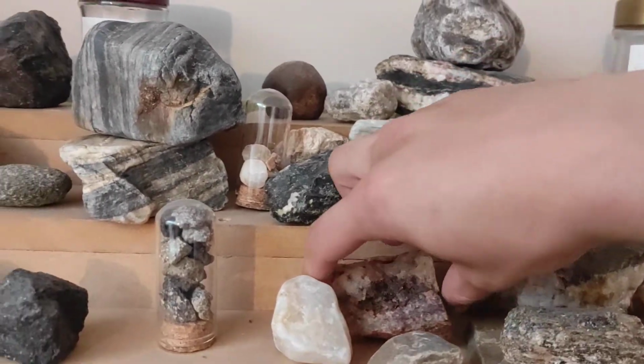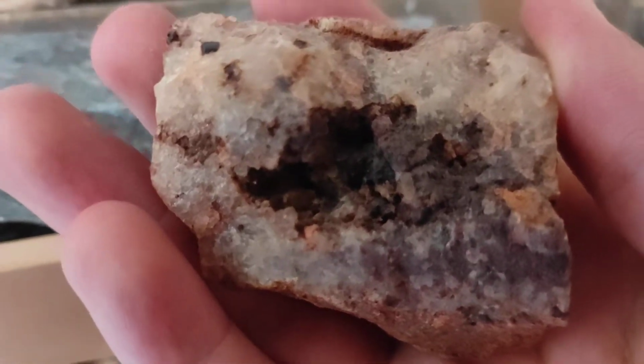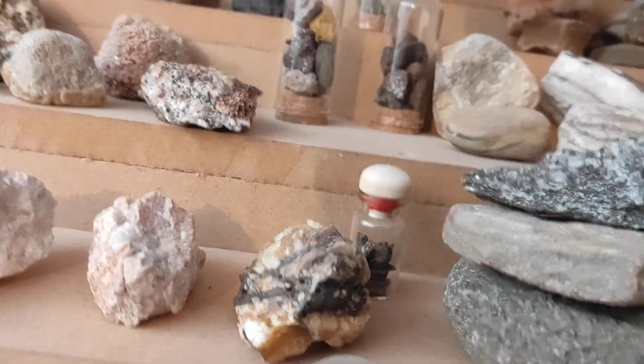And then over here we have, I think, a mini geode, like an undeveloped geode. Let me see if I can focus that for you here. Undeveloped geode, but it's very, very cool. Picked that up in South Africa. I think this might be quartzite here. Once again, could be wrong on that. And I believe this is a calcite crystal.